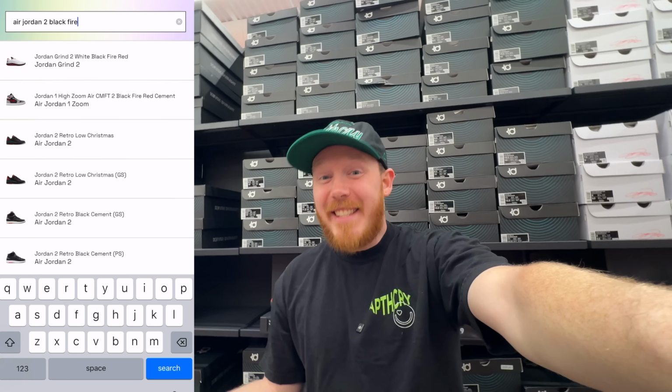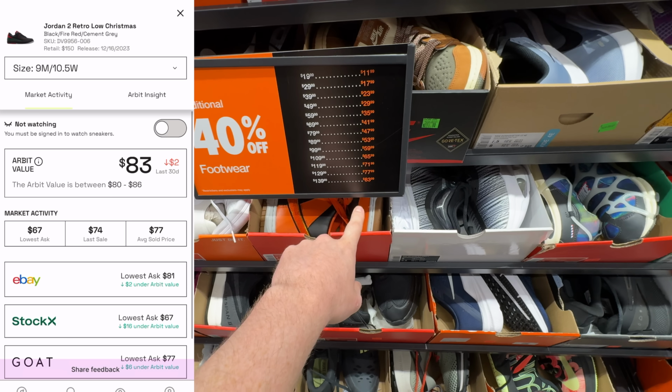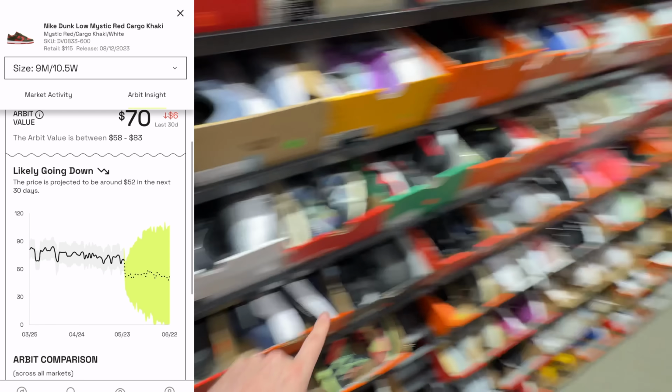All right, so ARBIT's already saving me money because I checked out the 2s, 139, now 83. They go for exactly 83 online, so it's not worth it because you gotta pay tax and things like that. And then the Dunks are what? 115, 71, so they're actually a little bit cheaper. So the Dunks actually might be a good deal.